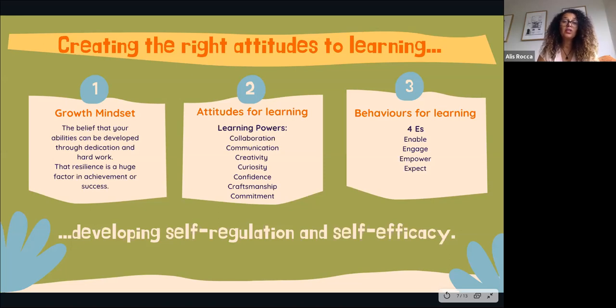So we used the work of Bill Lucas and Guy Claxton, and from their book Educating Ruby, not Educating Rita, and developed these learning powers, which became like a toolbox for our children. We used collaboration, communication, creativity, curiosity, confidence, craftsmanship, and commitment as that toolbox for learning.